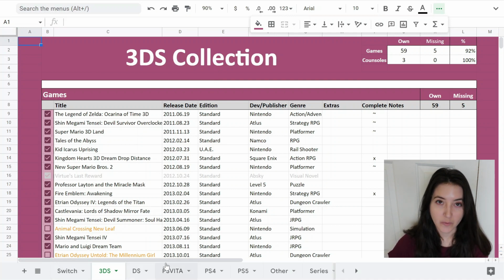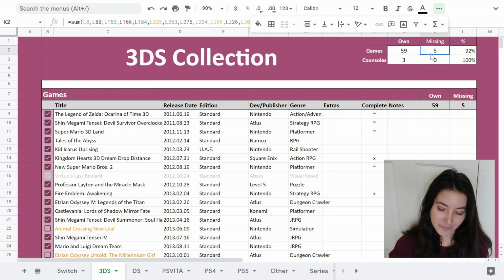So I do have a tab for each different system that I collect for, and they all look briefly like this. So in the upper right, I like to tally up how many I own and how many I'm trying to get. As you see here, there are, I guess, 5 missing so far, and I'll kind of explain why there's just 5 there. And I also like to keep track of how many consoles I own. So I do own 3 at the moment.